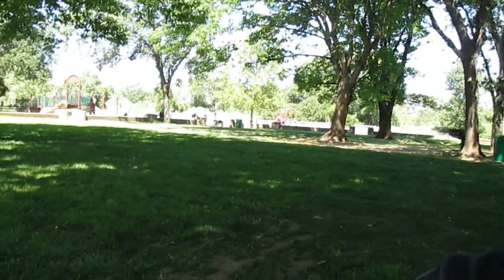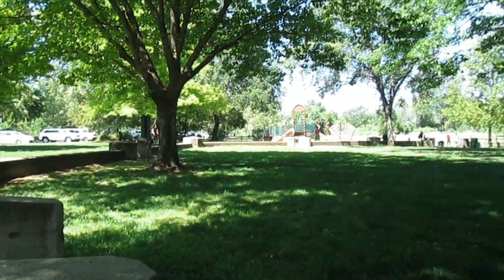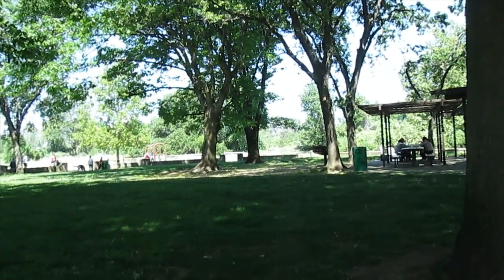It was huge. Right here, there's the cement that goes around. That kind of shows you where it used to be. It's a busy little park here in Chico.